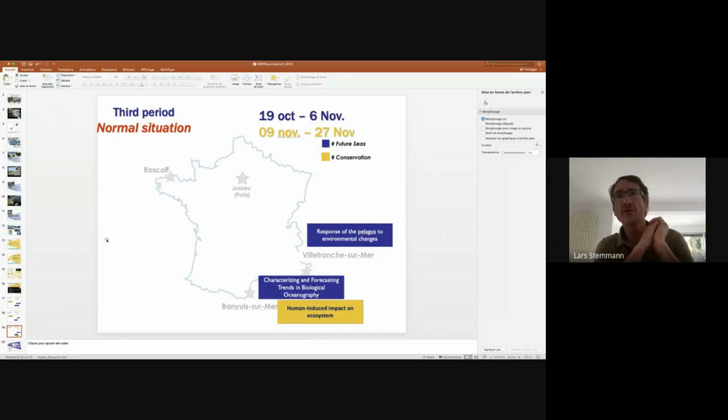And lastly, for the third period, the last 3 weeks of teaching, those will only be in Banyuls-sur-Mer and Villefranche-sur-Mer. So Banyuls will host the 2 tracks. The one of future seas, which is characterizing and forecasting trends in biological oceanography, would be from the 19th of October to the 6th of November. And the one for human-induced impact on ecosystems will be from the 9th of November to the 27th of November. Finally, in Villefranche-sur-Mer, the course will be the response of the pelagos to the environmental changes.